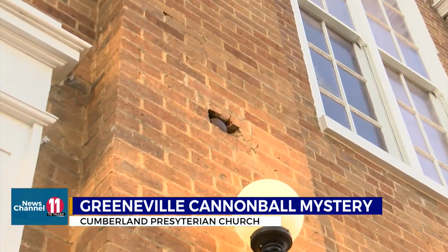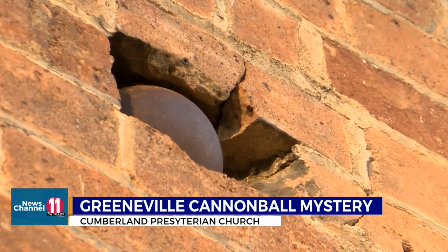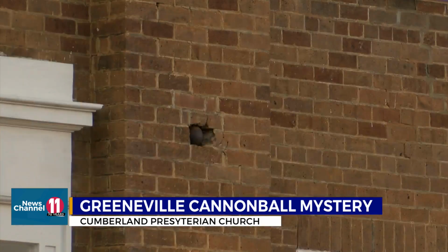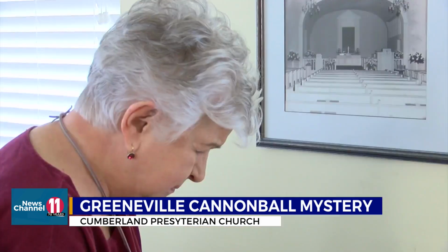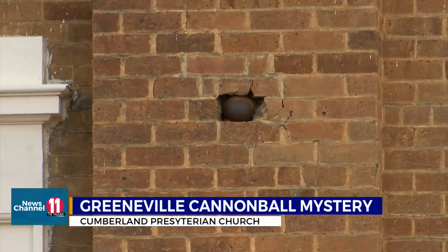Beverly says the cannonball appeared sometime in the 1950s, a decision made by church leadership to commemorate the church's history. The cannonball the man put up is not believed to be the one that destroyed the original church, but Wilhelmina says it is an authentic Civil War cannonball from the Andrew Johnson National Cemetery. "The superintendent said, well, I can't give you one, I can't sell you one, but if one's missing, then I can't do anything about it."